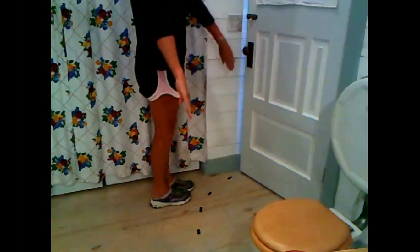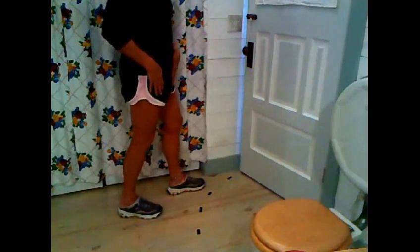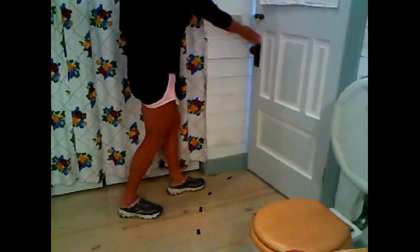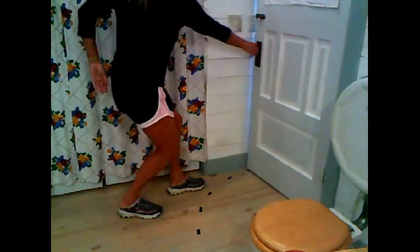Think about your dotted line again. Make sure that the feet are split with your inward foot behind. You're still out of the door swing, so we've got the door closed. We do the squat, we do the reach, and we can come up.